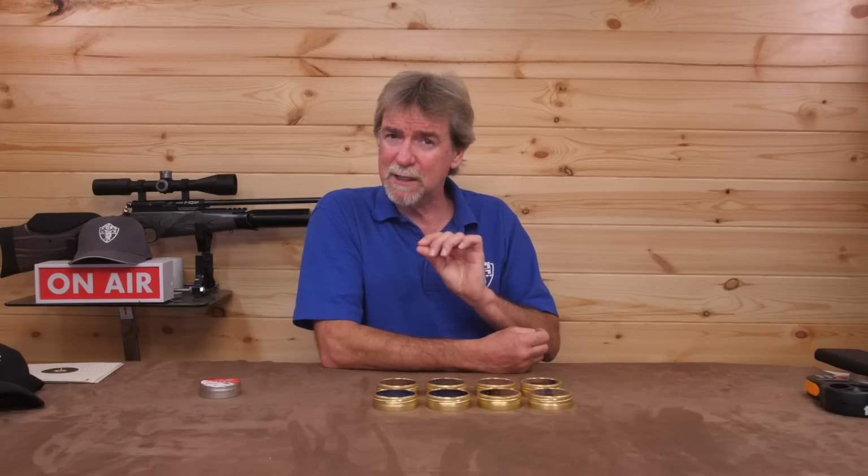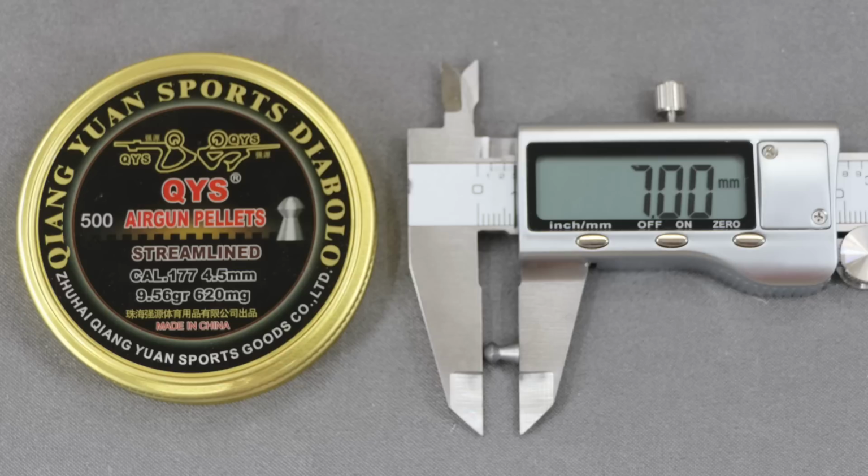But I would consider that it's really designed to get a more balanced weight to the power of your gun and find that sweet spot around the FPS figures. Then there is the streamlined version, which is also exactly 7 millimeters long. And they are again in standard weight at 8.48 grains or the heavier weighted version at 9.56 grains.